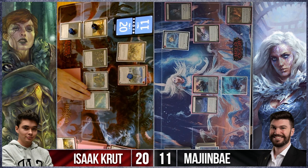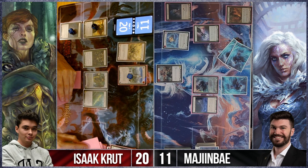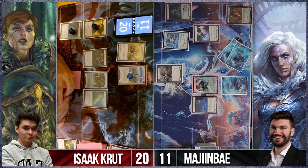Well, he's got to tread lightly because the Balrog is awakening, because that Channel Mount Heroic will stick around. MajiinBae presenting now Scar for a Scar. Isaak Krut at 20 life can probably just digest a whole lot of this. Is the attacks that MajiinBae was presented there, I mean, you're at 11 health here. I mean, this is not a Flintstone chewable at this point.